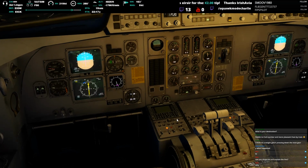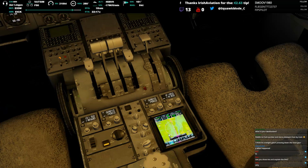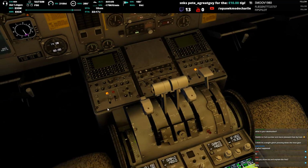Shark 90, ready for push and start. Because I'm using the GTN 750 for navigation. Shark 90, push and start approved, QNH 1024. I'm not using the Carenado built-in one.